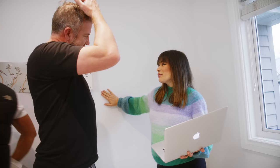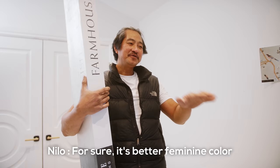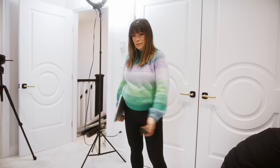Do you think it's too girly? It is pretty girly. It depends. I'm having a boy. No, I'm kidding. But for sure, it's a feminine color. So you think we should just order it? You do? He likes the pink. And cross my fingers that it gets here on time. Get on it.